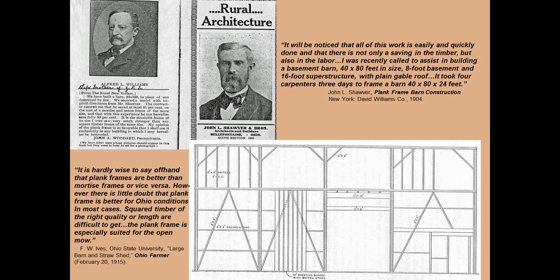One of the titans of barn design in the northern United States during the late 19th and early 20th century was a man named John Shawver from Bellefontaine. I can't say enough how important his barn designs were all across the northern United States. He was really one of those people that just became known as the Shawver Plan.